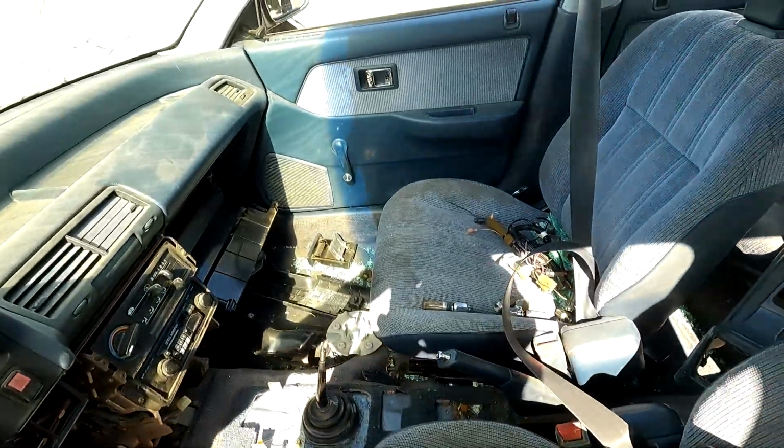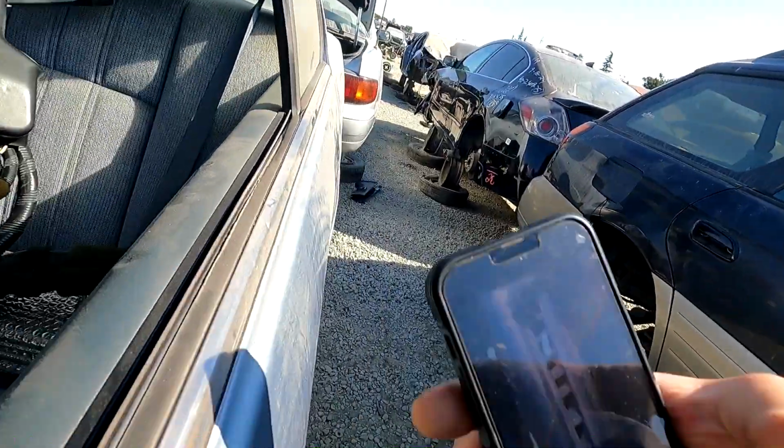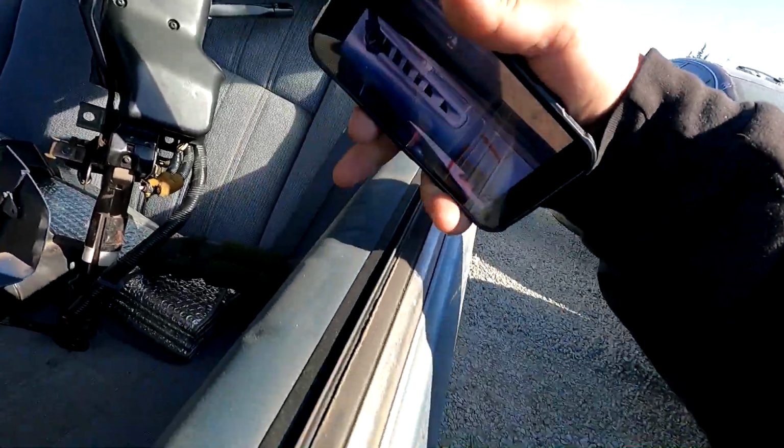And then this one is passenger front. This whole top section is starting to peel off right there. So it looks like I'm probably just gonna take all 4 door panels because these are all super duper clean. I mean, other than this little indentation right there from the steering column sitting on it.